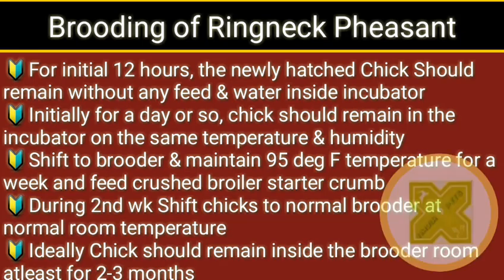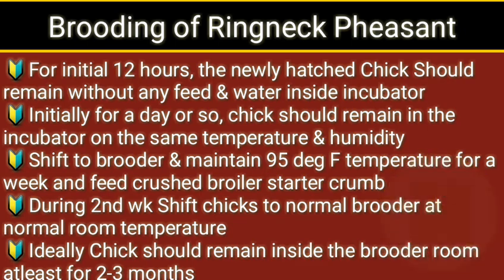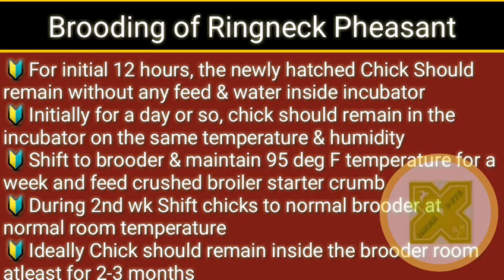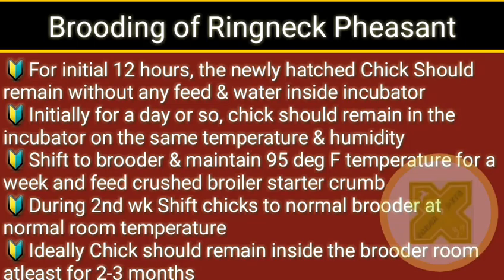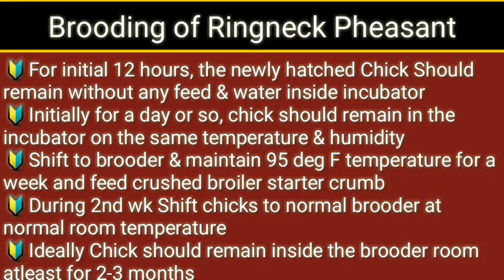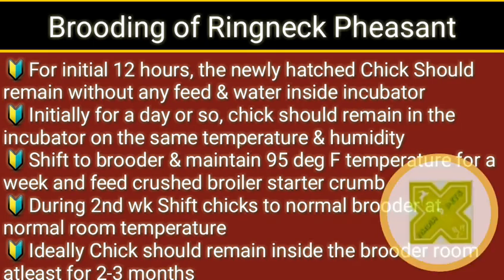And brooding of ringneck pheasant, how to do it? For the initial 12 hours the newly hatched chicks should remain without any feed and water inside the same incubator, and initially for a day or so chicks should remain in the incubator at the same temperature and humidity. Shift to the brooder after that and maintain 95 degree Fahrenheit temperature for a week, and feed crushed broiler starter crumbs, number 9. And during the second week shift the chicks to a normal bigger size brooder at normal room temperature, and ideally chicks should remain inside that brooder room for at least 2 to 3 months.